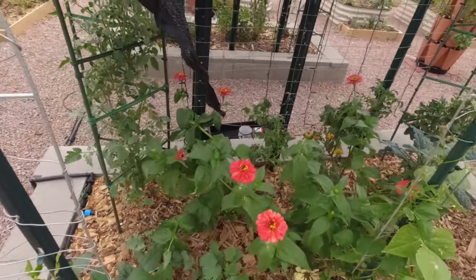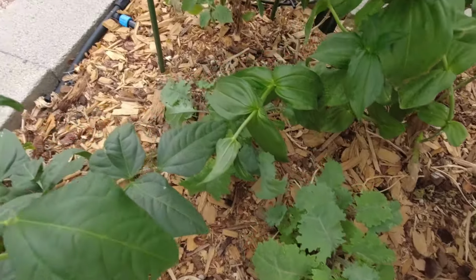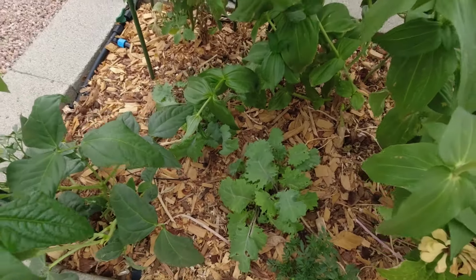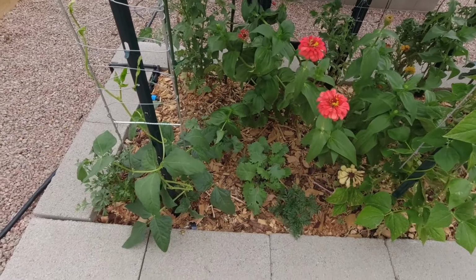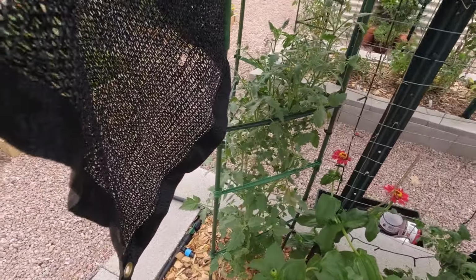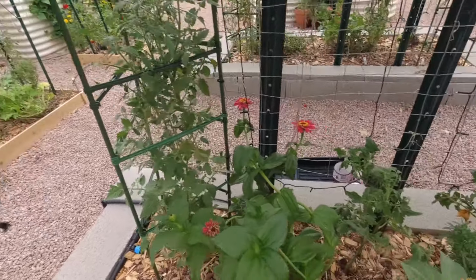I got some zinnias in here. I have some kale that was absolutely being eaten alive by aphids, and it was disgusting, so I just cut it back at the base as I do all my plants, and it grew back. So, free kale. Tomatoes are there. I got one in there. That's another Tropic Cherry Sunset whatever.